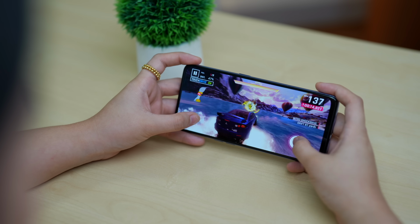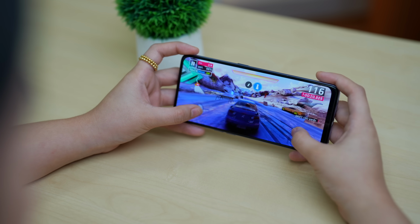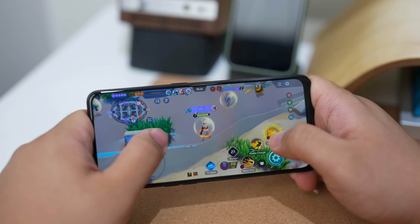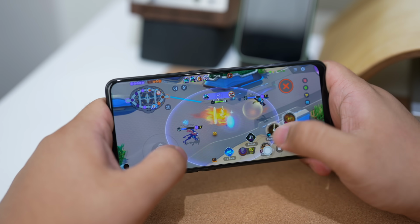Nakalaking tulong kasi guys, yung 8GB RAM na meron nga itong Oppo A95. But then again, we cannot always depend kasi na may malaki lang siyang RAM, okay na tayo sa multitasking. Of course, you also have to have an efficient chipset para ma-fully utilize natin yung 8GB RAM na meron siya.